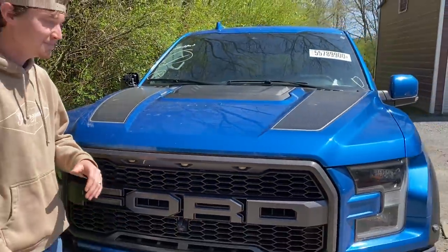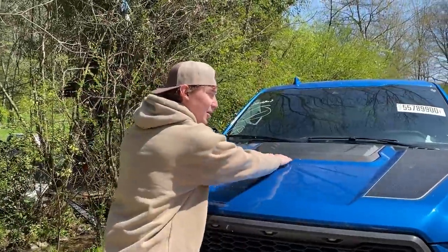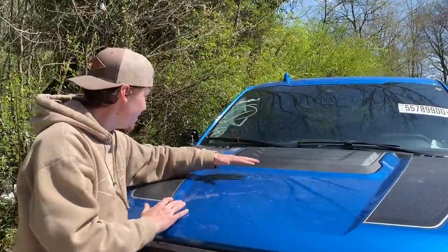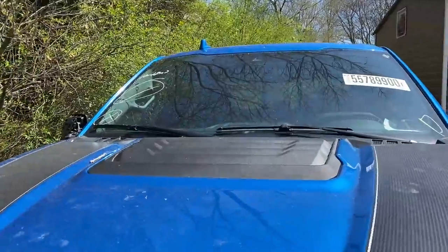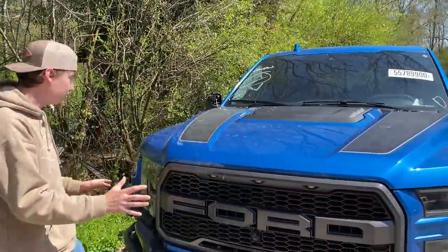I gotta say, TRX probably copied them right there. Yeah, that's what I was gonna say. TRX has the ones up here and their little air vent, and this thing has an air vent too. So this thing is just an awesome beast, and our hood looks perfect. The front end looks almost perfect.